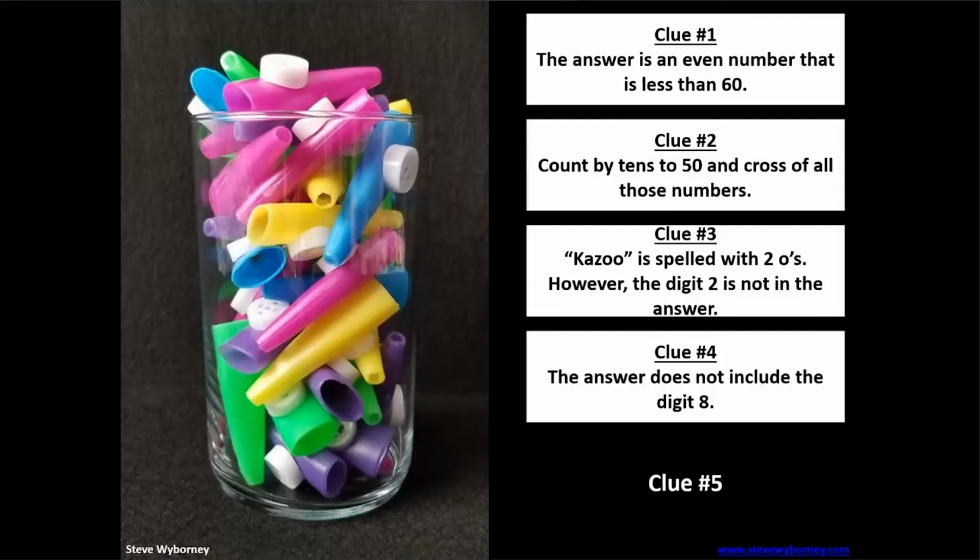Clue number 4. The answer does not include the digit 8. Students will mark off any number left with a digit of 8. The possibilities have significantly narrowed, and students will be able to have meaningful conversations about justifying their choices.